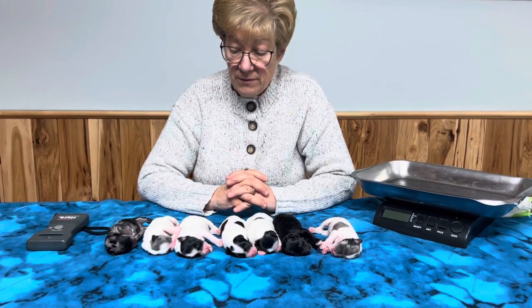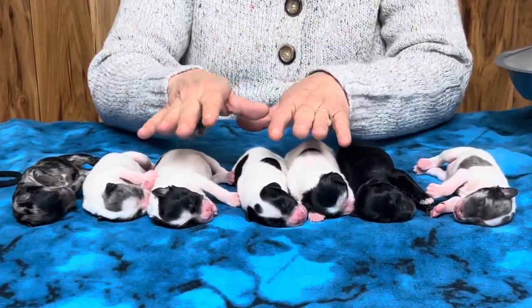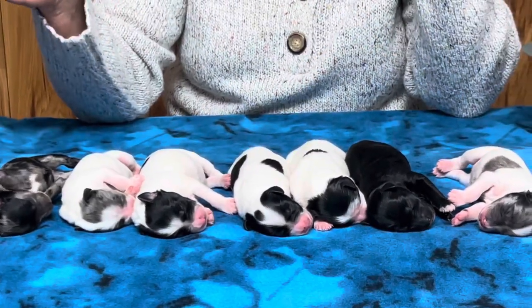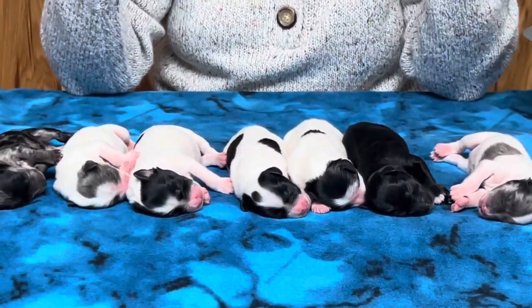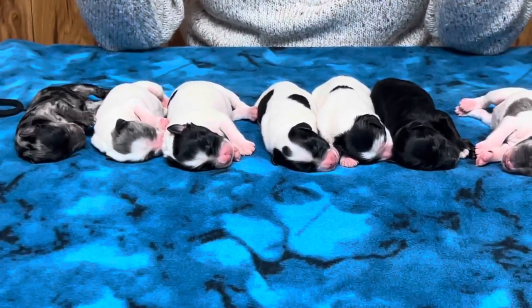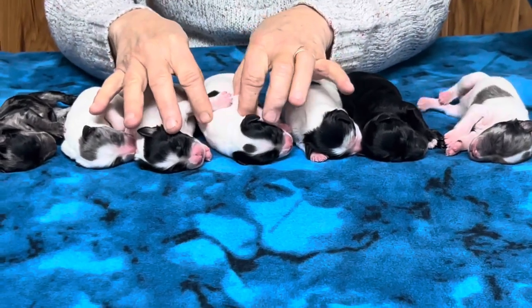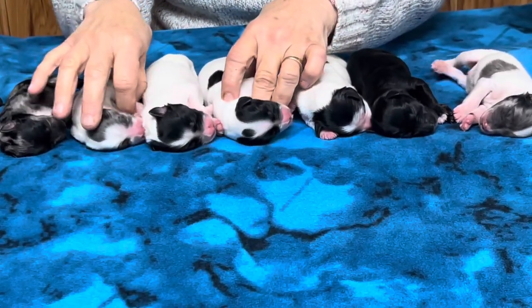All right, so we're going to go through with these guys. We have a lot of parties in here. And a party means a predominantly white puppy with colored markings. It could be black and white markings, chocolate and white markings, blue merle markings. Oh, they're all going to lay sideways. I can almost do pigs in a blanket. Oh, I got to try this while I talk.